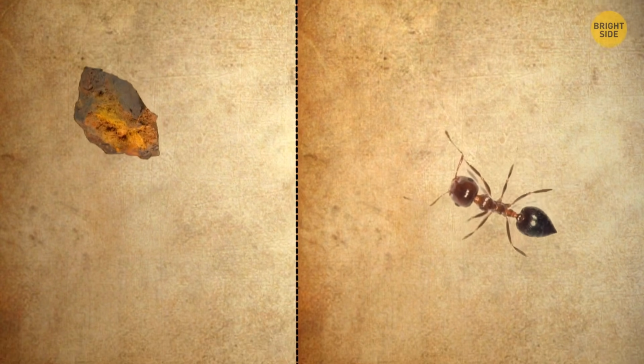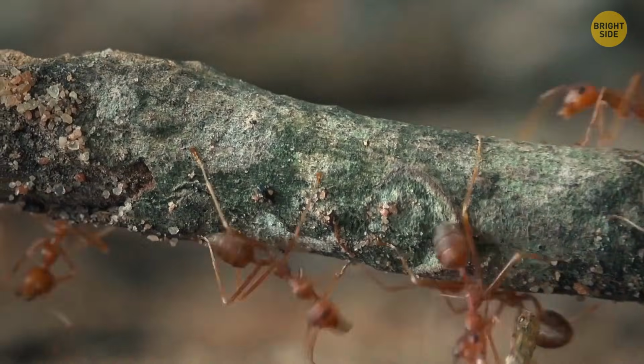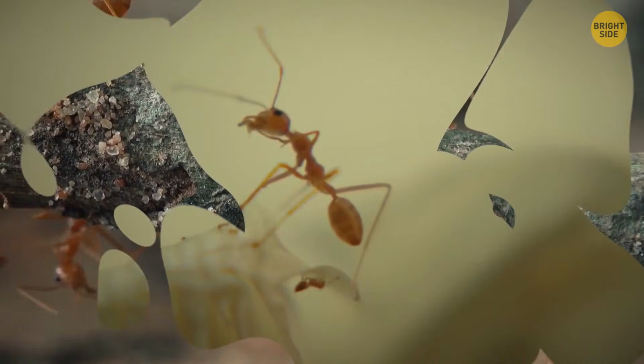As they fall, they don't actually gather speed, they slow down. An ant's relatively large surface area for that tiny weight creates a lot of drag as it moves through the air, so it ends up slowing down as it reaches the end of its flight.